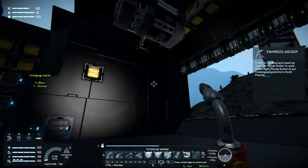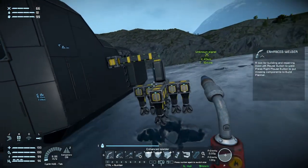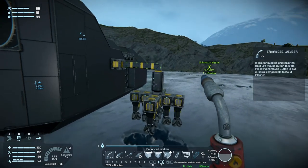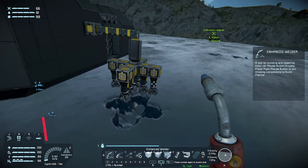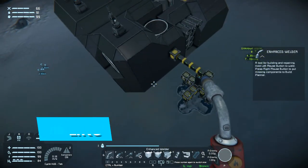All right, so next time I'll have a new setup for mining for the ship, and we will continue with roofing it.